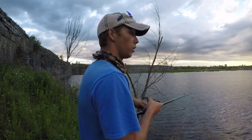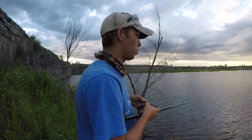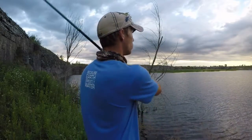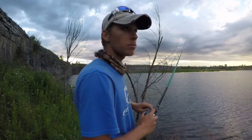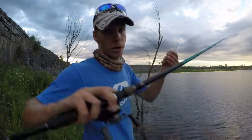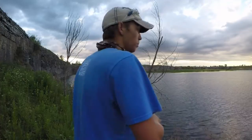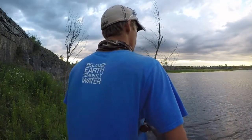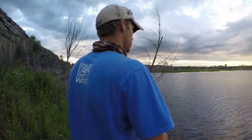There's other knots for line to line connections. The FG is my personal favorite, and then the uni to uni is also strong, but the FG is by far one of my favorite knots. The big thing about it is it's like running nothing on your line, because it's like a Chinese finger trap essentially, and it just slides through your guide so perfectly.